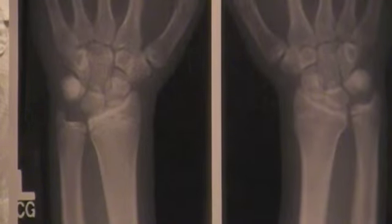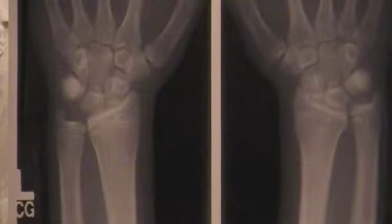That's right! The image on the right shows the partial closure of the growth plates. Let's move on to the evidence and hear about 3 different treatment options.